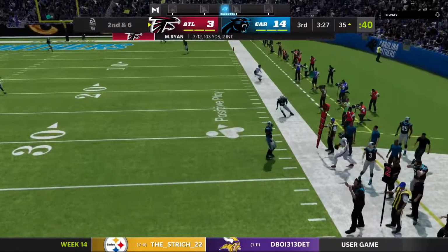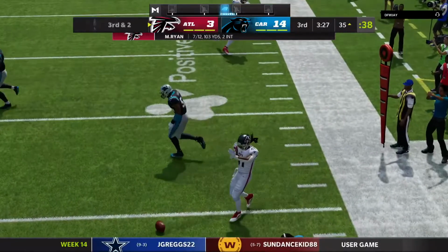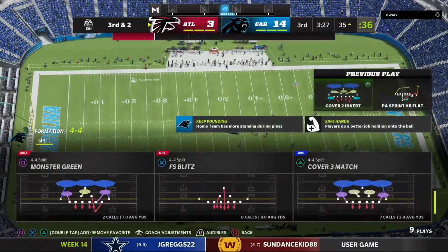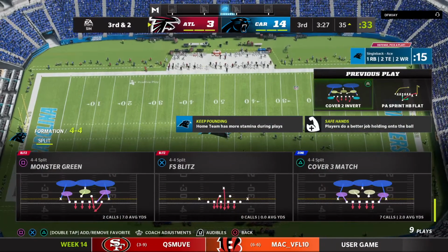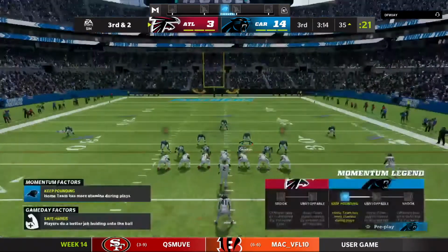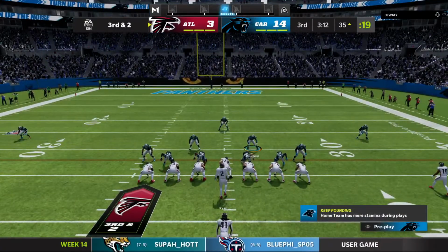Out of the backfield, that's complete to Kamara, and he's going to be out of bounds down around the 35-yard line. Was that a receiver? Yeah, actually it was. It was a running back who was a receiver on the play.